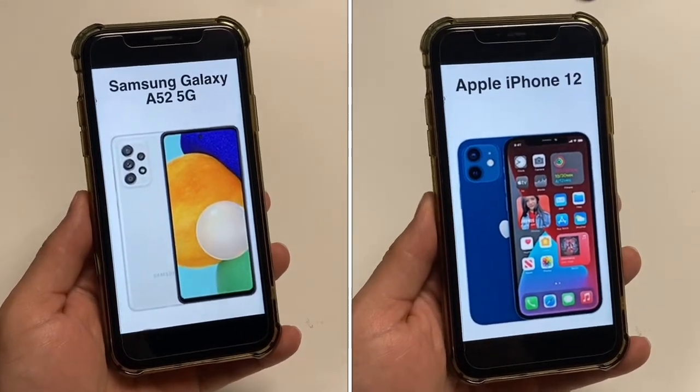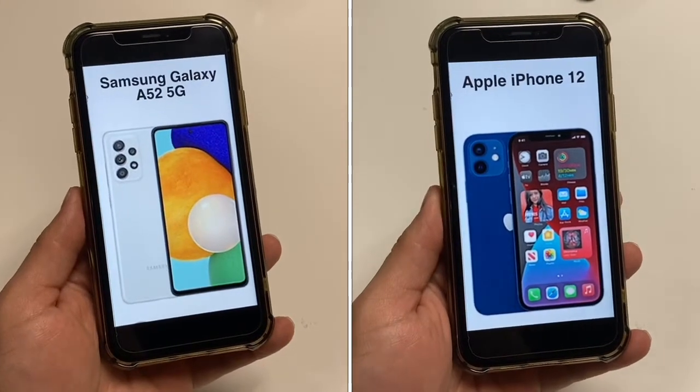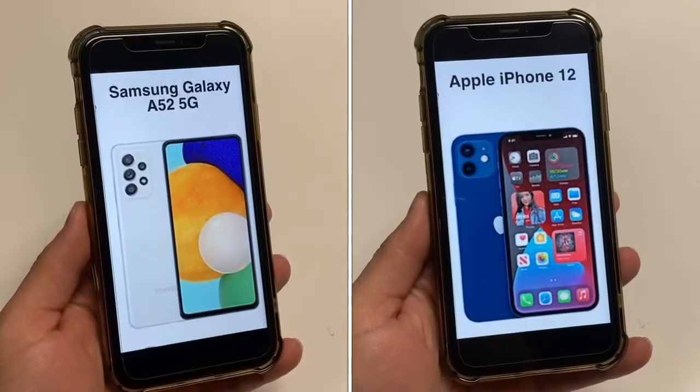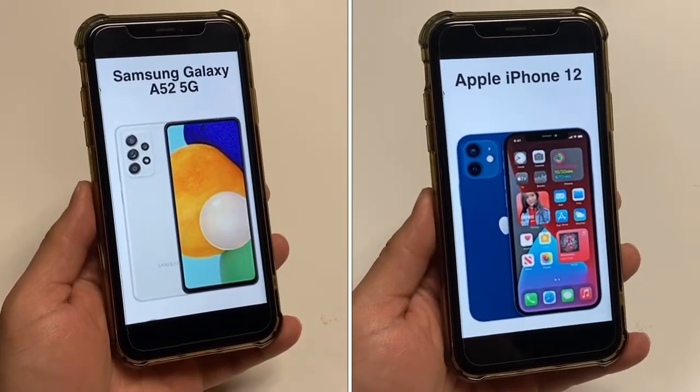The Apple iPhone 12 is your go-to iPhone if you want to get a new flagship iPhone from the iPhone 12 series, and it has 5G. So both of these phones are very comparable. It's a good matchup. Let's go ahead and take a look.